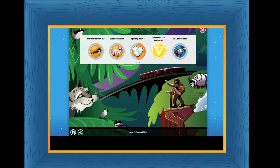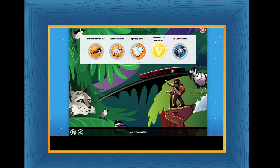Mahfouz, if you can tell us about some of the animals here on level 11. There is chickadee, mountain goat, and lynx. What is a chickadee, Mahfouz? A chickadee can hang up. There's one little chickadee in here, and it can hang upside down. Nice. A lynx can spot a mouse from two and a half football fields.